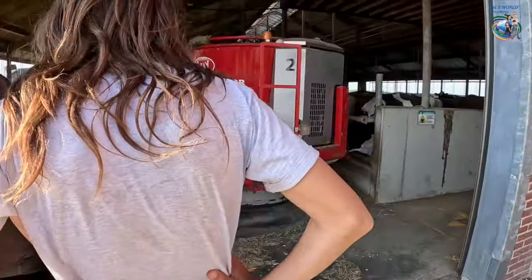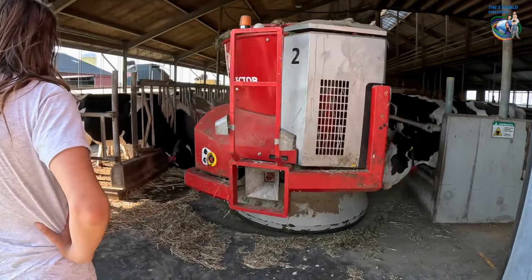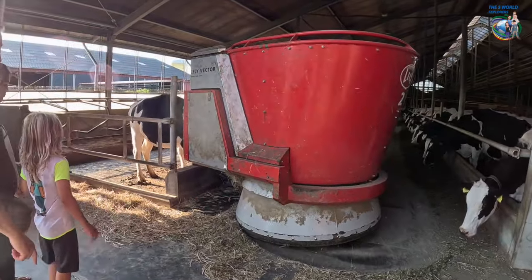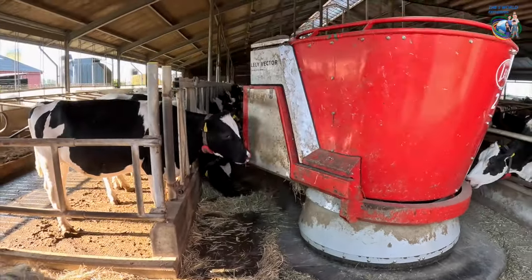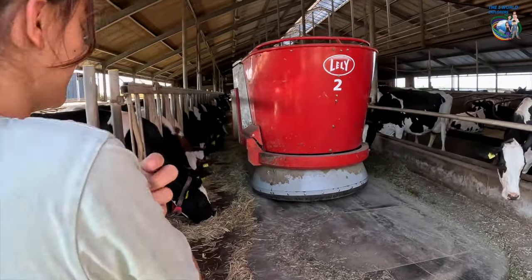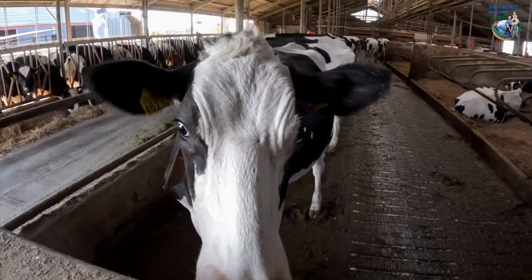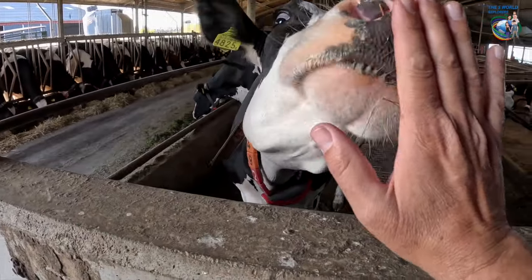Look, it makes a perfect line. He has a measure on it. I might also drop some more. It's full of hay. Oh, these cows are hungry. It's dinner time. And just like that, the food is getting organized better. It's a farm, that's cool. Look at the cat. Look at the cat.